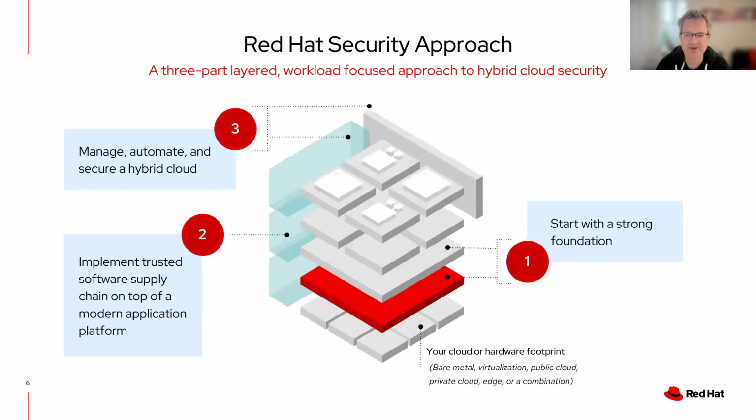So, three steps of security. Again, first, the infrastructure that you have running. John mentioned it on the Dell side. Again, you can run on bare metal, virtualization, public cloud, private cloud, edge, or any other combination. OpenShift comes with RHEL CoreOS. It's a hardened version of RHEL that minimizes the attack surface of the nodes, allowing you to be sure that you're running on the most secure clusters at the node level.